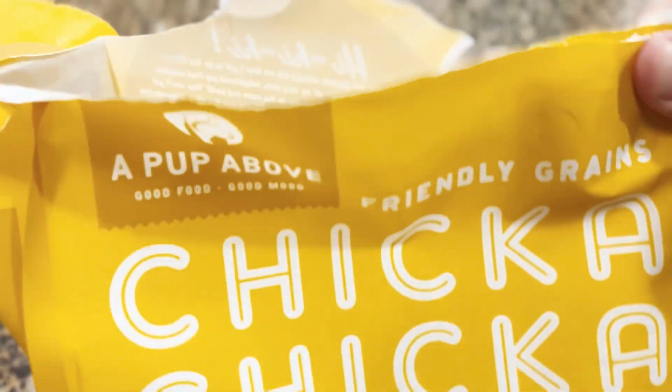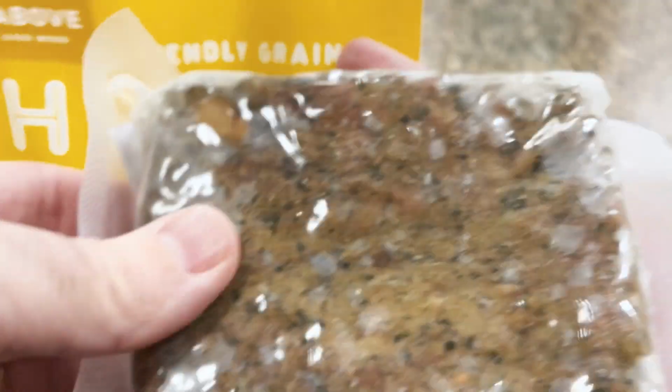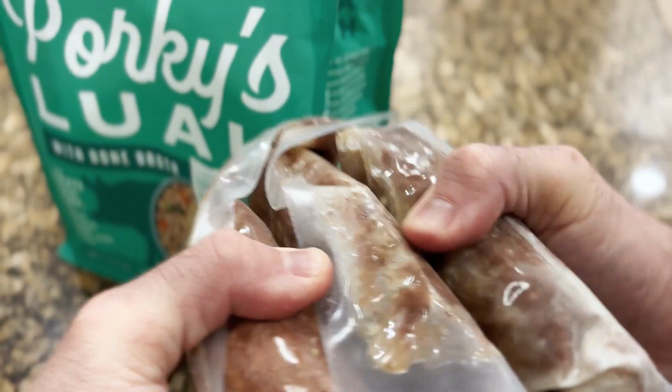A Pup Above's frozen patties, on the other hand, are right about 1 pound each, which is quite standard for fresh dog food. And the nice thing about A Pup Above is that you do have 7 days to use it once thawed, which is a little bit longer, gives you a little more playtime, and you have smaller patties to start with.